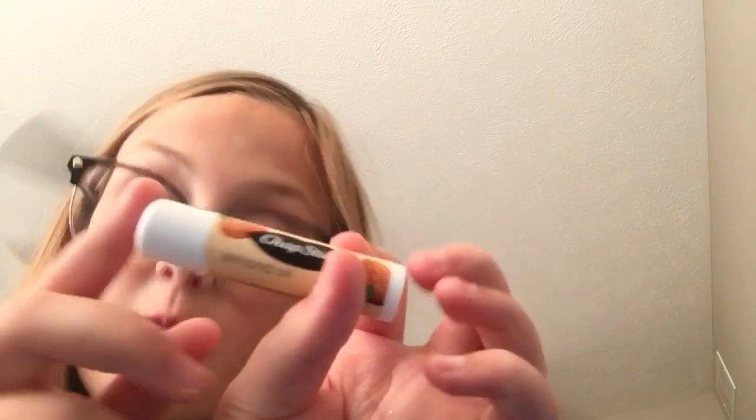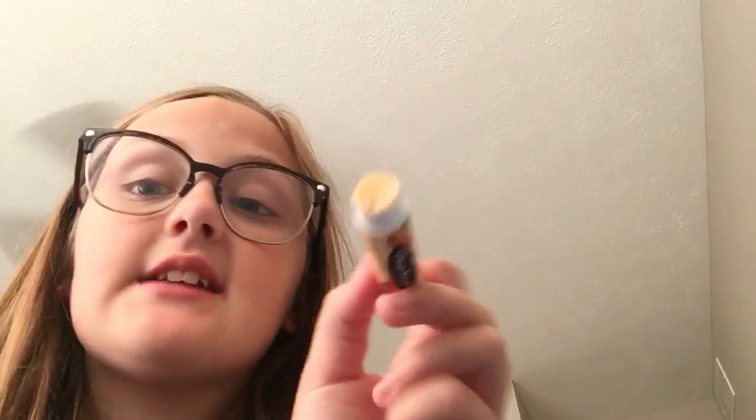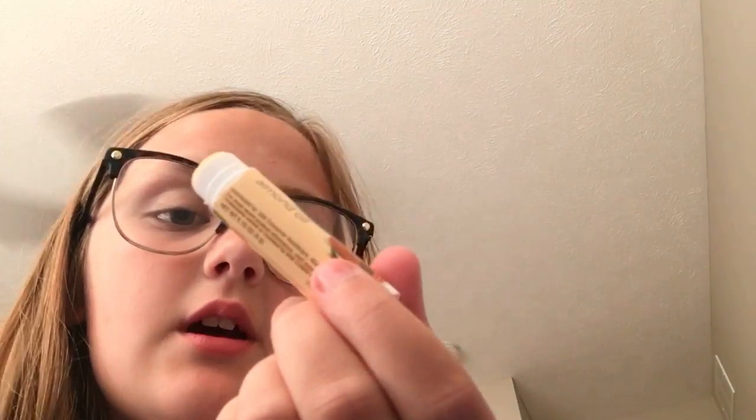But next, we have an almond oil flavor, which I've never tried before. Really excited. Ooh, no. Why are all these turning out so bad? There's a hole in it. That smells amazing. That smells amazing. I love it. It's amazing. Definitely will buy it. Like, I might just buy another one, so in case this one runs out. That smells amazing.